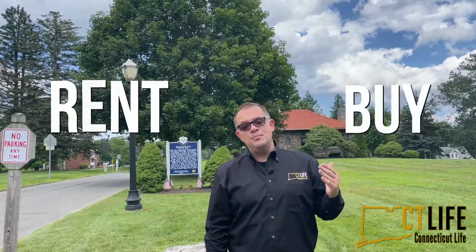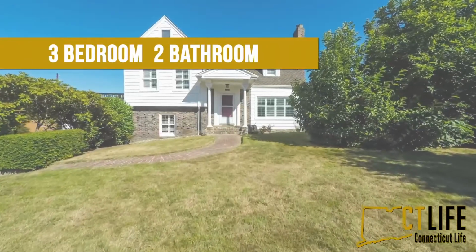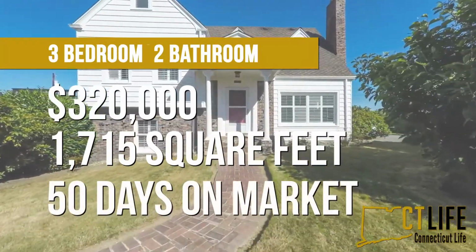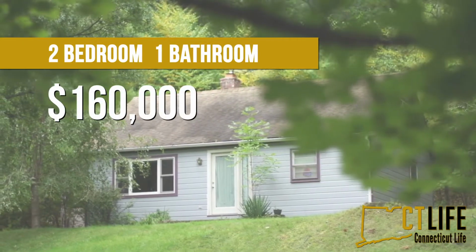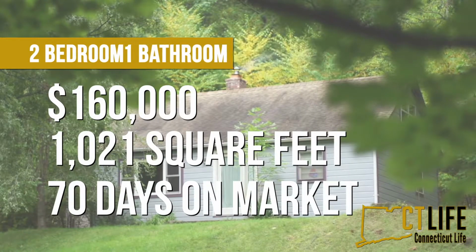One of the first things we need to talk about with the cost of living here in Prospect is the cost of housing. First, you need to decide, are you going to rent or are you going to buy? Let's talk about the actual cost of the houses here in Prospect. In the last 12 months, the average 3-bedroom, 2-bathroom house sold for $320,000. For this price, you could expect 1,715 square feet, and the average days on market was approximately 50. A 2-bedroom, 1-bath here in Prospect would run approximately $160,000, and for this money, you could expect a 1,021 square foot, 70-day on market house here in town.